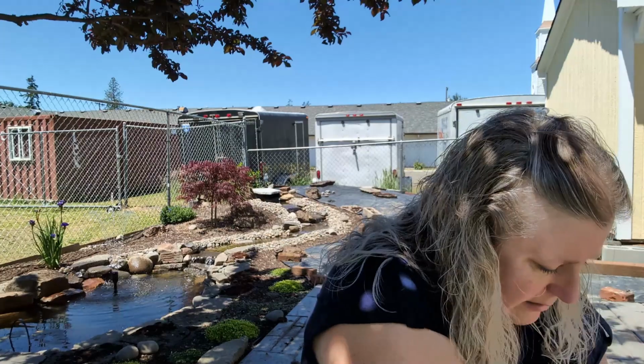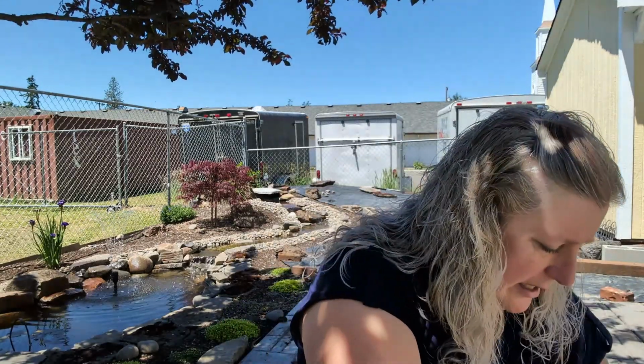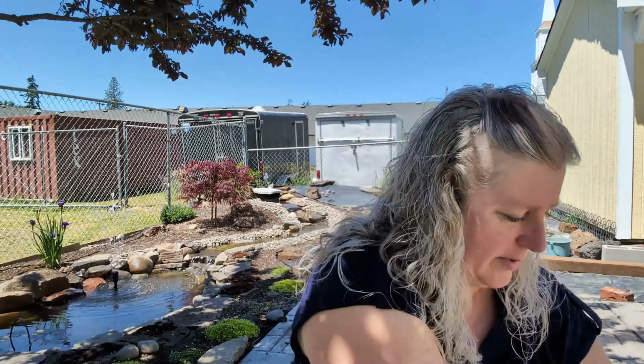By the way, with this turtle, I just used a white linen, nothing special. I think it's a 28 count. I can't remember right off. And because I already went through it, I'm not going to go back and try to find all this stuff about it. Oh gosh.